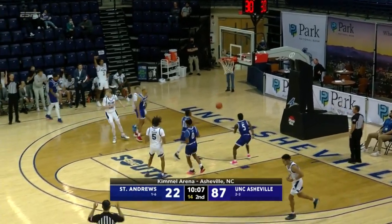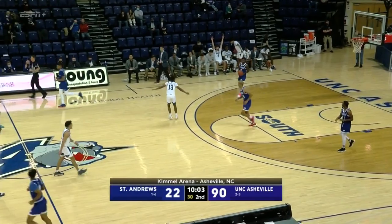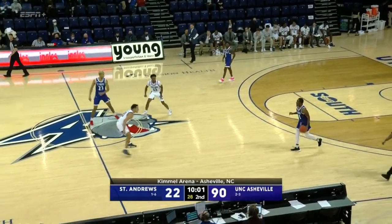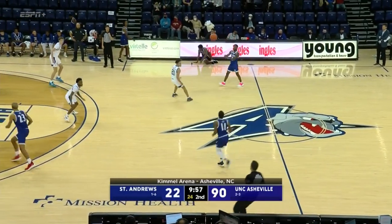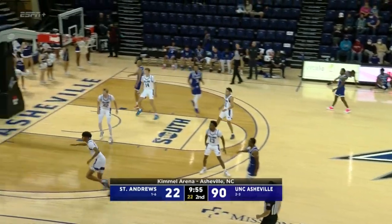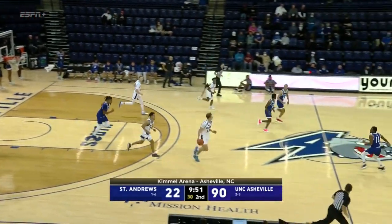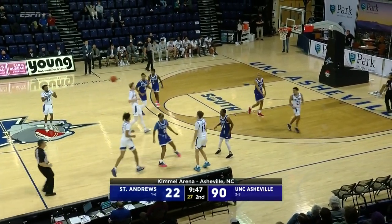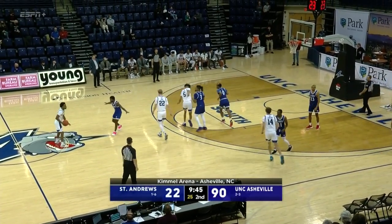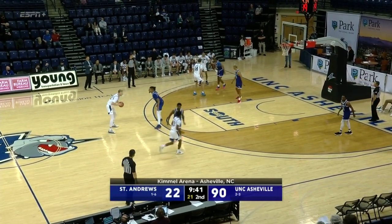Lawson spots it, drops it. 90 for the Bulldogs. Lawson has 11 points. Into the corner, three-pointer on the way, off the iron. Lawson has the board. Out in transition, a 3-on-3 break. Bulldogs will hold it up, opting to run their set offense, trying to get a little practice in.